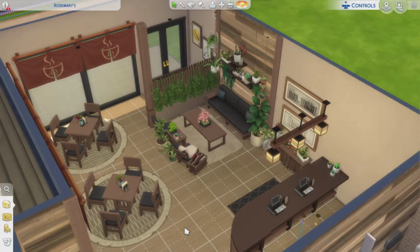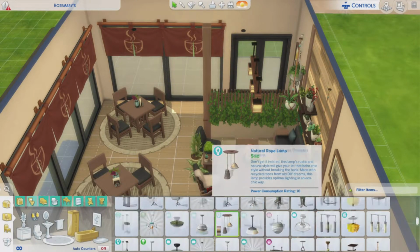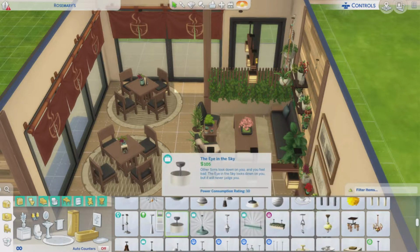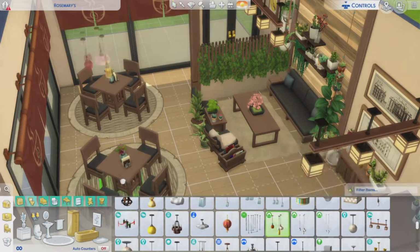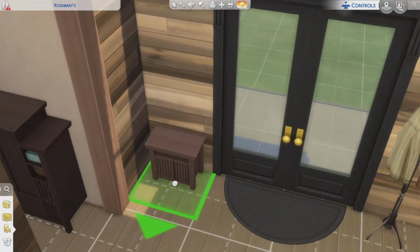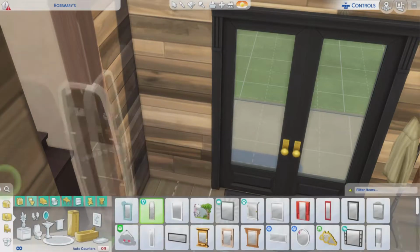But the basement, it actually turned out pretty nice. It has a work area for the manager of the restaurant. It has the kitchen and a sitting area for the kitchen staff. It's a really, really nice basement, but I did just put it underground in order for the aesthetic of the restaurant to not be messed with, I guess.